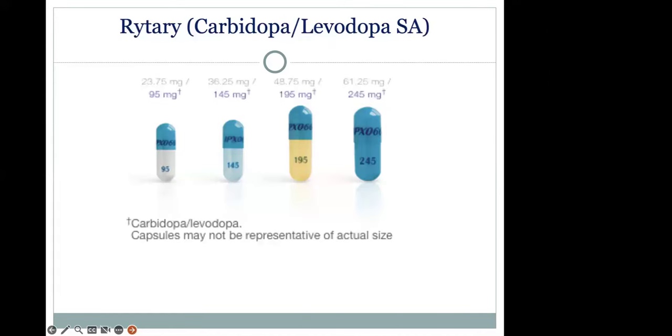Okay, now that is the wonder formulation of carbidopa-levodopa, if I may say so. It is Rytary. I say that because everyone remembers it from with Rytary. It comes in different increments. These are capsules, and they have beads, small beads of fast-acting and long-acting carbidopa-levodopa. And as you graduate from the lower dose to higher dose, you can see how the color of the capsules is changing. So be mindful of the color of the capsule, because several things can happen.